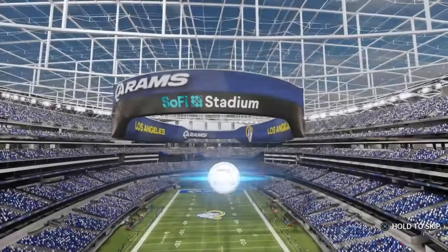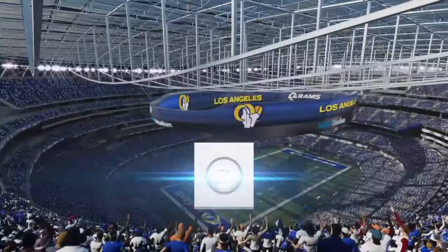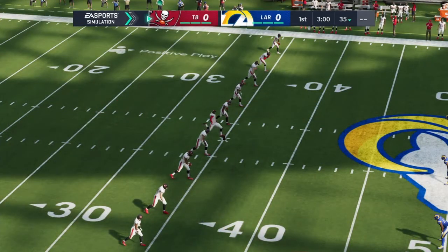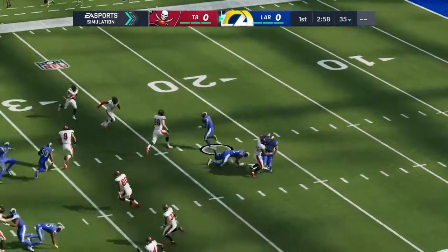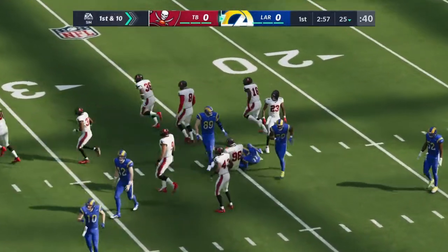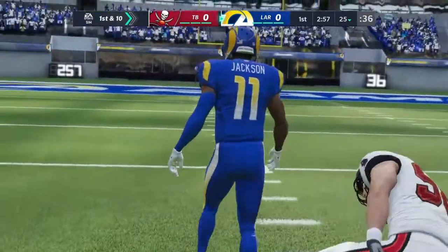To the National Football League is on the air. Today, we've got a good NFC matchup on tap between the Tampa Bay Buccaneers and the Los Angeles Rams. Jackson now to return. And the tackle going to be made right there at the 25-yard line. Now the Rams offense, they work their way back on the field.